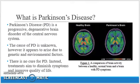So Parkinson's disease, otherwise known as simply PD, is a progressive degenerative brain disorder of the central nervous system. This disease primarily worsens motor functions and thinking while causing severe dementia, depression, and anxiety over time due to a lack of dopamine neurotransmitter in the brain. You can see in figure 1 to the right a nice comparison of brain activity between a healthy normal brain and a brain with PD symptoms. This shows specifically that it seems to happen in the neurons in the middle of the brain, but we'll get into that in a second.